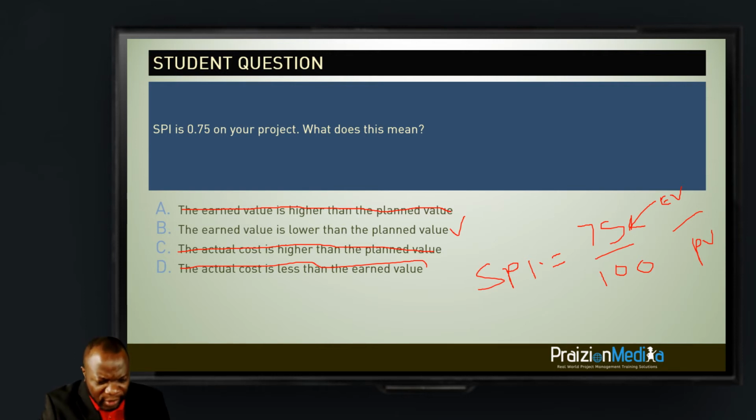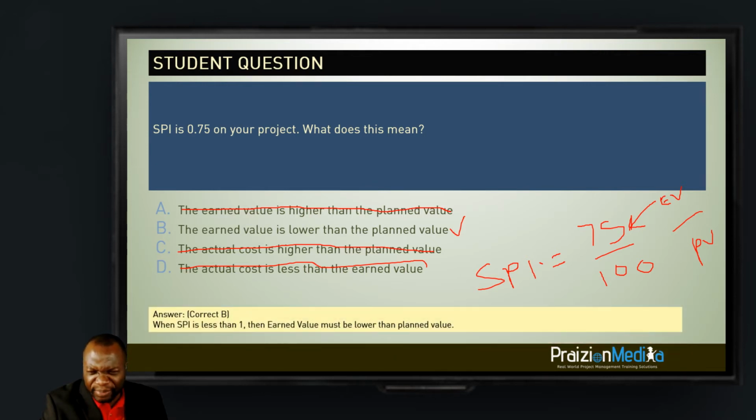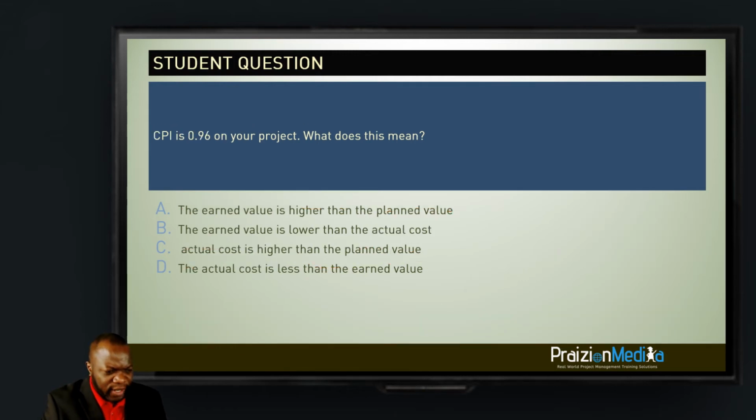So very well done, Timo and Priyanka got that one right. Great job. All right. So the answer is B. When SPI is less than 1, the earned value must be lower than the planned value for that to be true. All right, here's your next question. Very similar. This one shouldn't take you long based on what I just told you. CPI is 0.96 on your project. What does it mean?